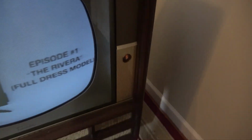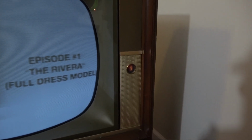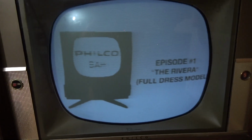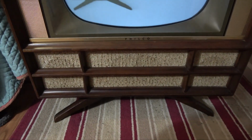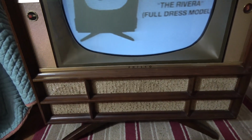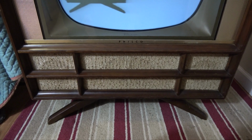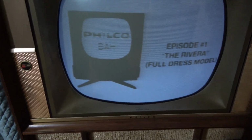As well as you can see down right here, this is the channel indicator window. I use my Blonder Tongue to broadcast on channel 5, which is why it's on channel 5, which is also why I'm shamelessly plugging the series. But yeah, and then you can see the swivels down below. I got it pretty well cleaned up, and then that's that really neat speaker grill that is iconic and individual to the Rivera. So this is the Philco Rivera.